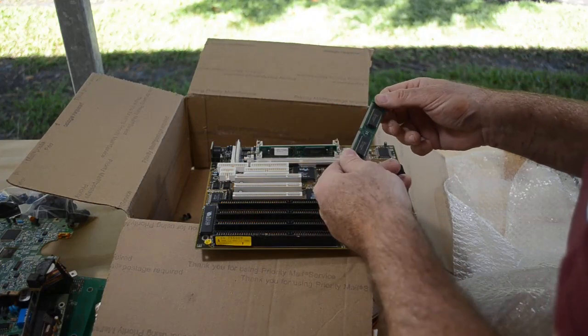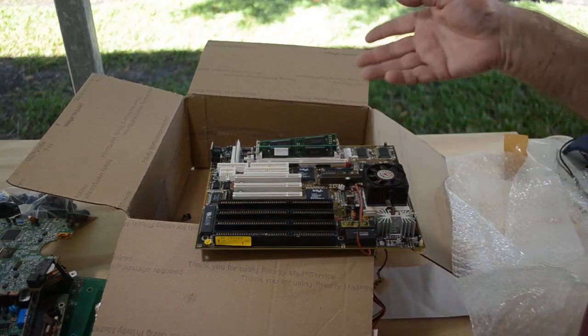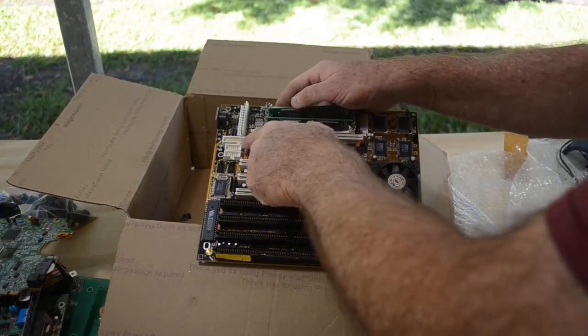It's not like modern RAM. It doesn't really say what density it is. I would imagine it's probably not more than about 1 megabyte, so probably about 2 megabytes of RAM. Oh, look at all the gold pins. All these sockets have gold pins in them.